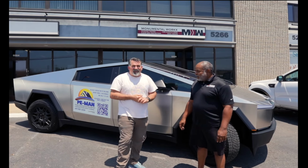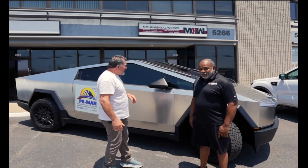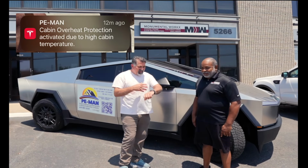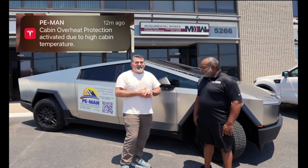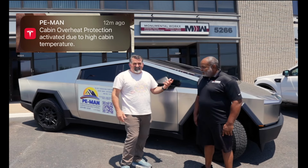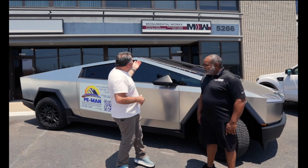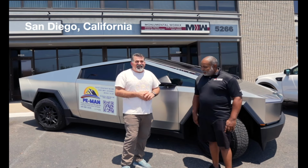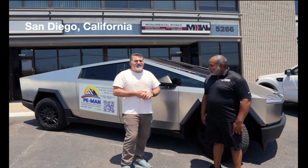Excited. I just got my car tinted, and every day I was getting this cabin overheat protection thing coming on, and it was draining my batteries. I'm hoping that this tint's going to help solve that. And we came over here to Monumental Works, and I've had three of my other Teslas done here, and I wouldn't imagine going anywhere else.